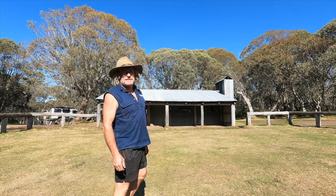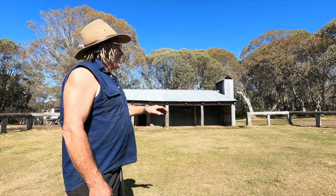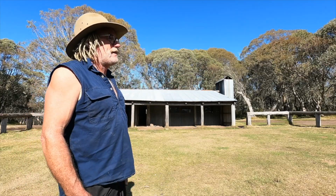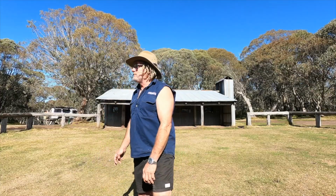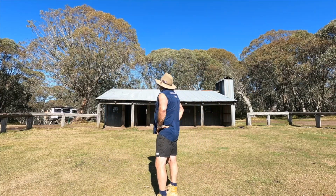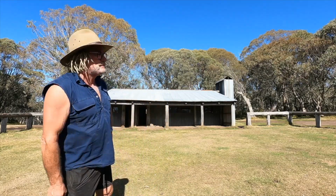How good's that hut? That's sensational. Heaps of room for camping around here too. Plenty of flat spots, plenty of shade. Already a lot of fire pits on the ground, which is good, so it saves people scorching the ground. So anyway, I'll have a look around and I'll head off to Bluff Hut. So we'll see you there.